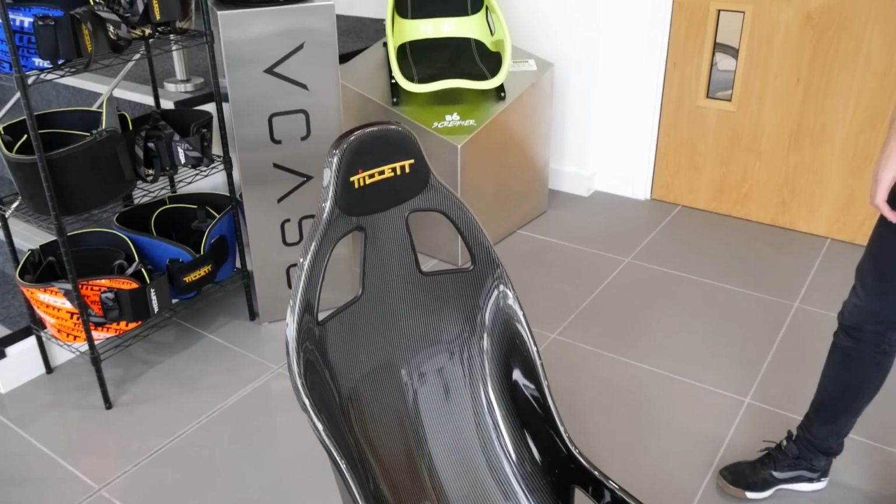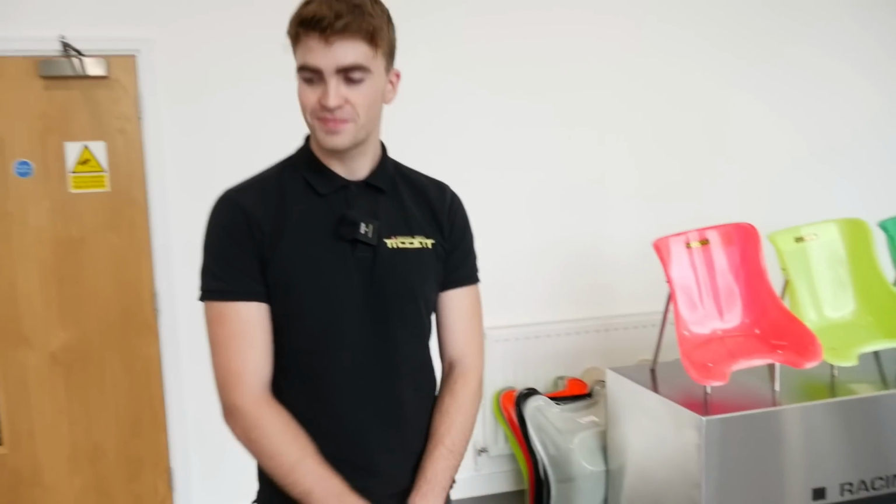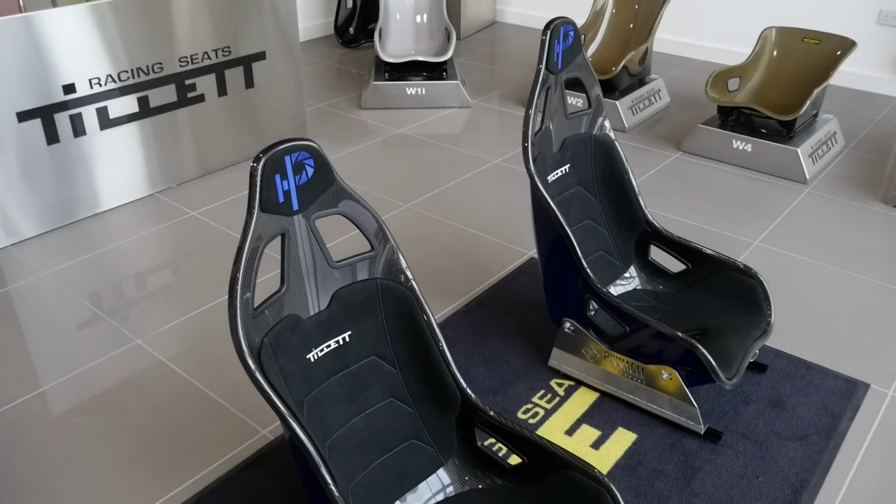Very, very cool. Well, brilliant. Well, there we go. Everyone's now seen the seats, but I think we'll have a little wander around before getting these fitted to the car, where they will live forevermore.